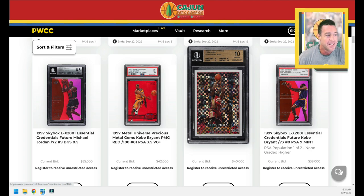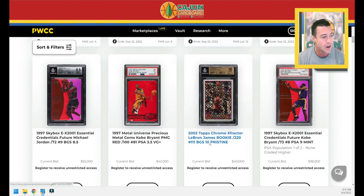Good Lord, this Exfractor BGS 10. Oh my God, that's a special card. So LeBron rookie 2003 Topps Chrome Exfractor BGS 10. I'm not sure why it doesn't show the pop below that. It seems like that would be a very low pop card. I don't know. I'd have to look it up on Beckett's website. Somebody do the research and put it in the comments.